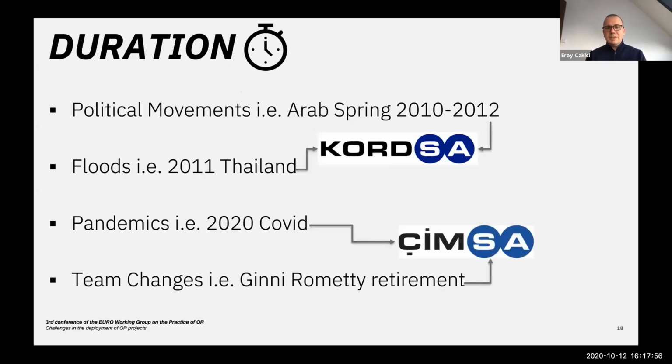And other than this, there is the duration of these projects. With ÇİMSA, we have 4 projects on the table, and we are now doing the 3rd one. Some of the projects, for example the fuel mix project, were much more specific, and we could easily complete them in a short amount of time. But in certain optimization projects, the duration can be a little bit long, and within that duration, you can have some unexpected events.